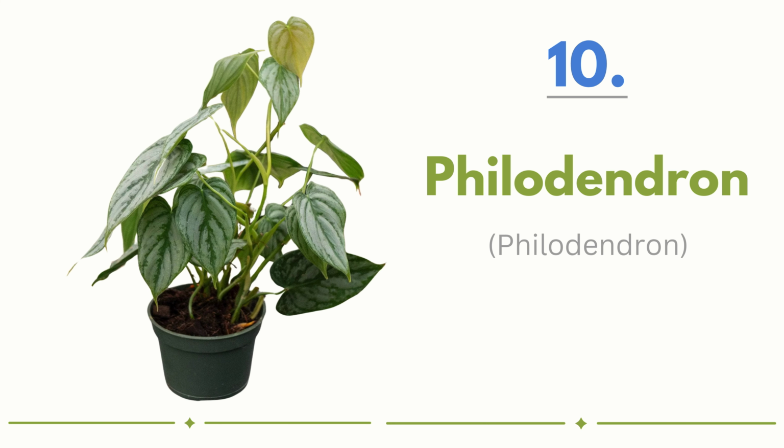Next up, we've got the Philodendron. This plant is one of the easiest to care for and can live decades with just a little attention. It's also pretty tough. Low light? No problem. Forgot to water? It'll forgive you. One of the coolest things about philodendrons?